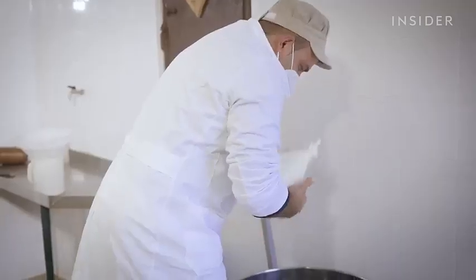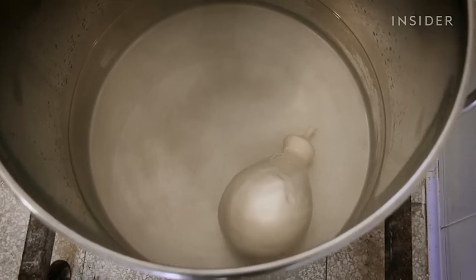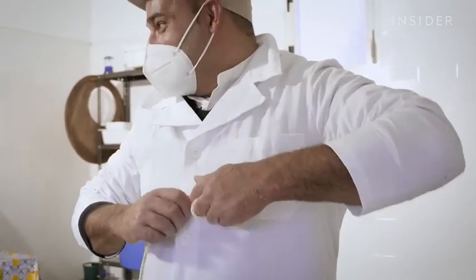When Virginio is happy with the shape of the caciocavallo, he places it in cold water to set the shape and stop the fermentation. He then adds a rope around the cheese's heads to tie the pair together.